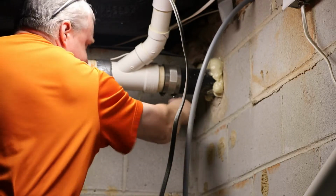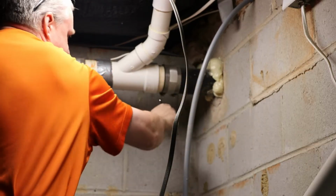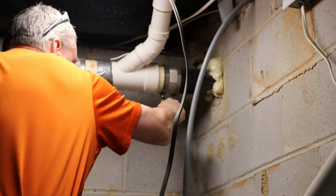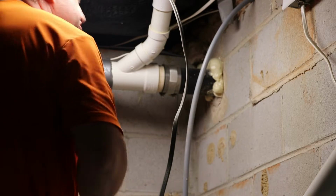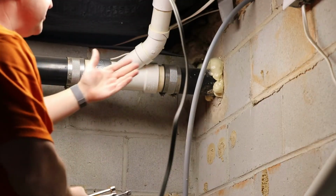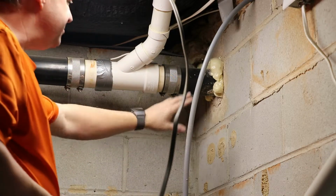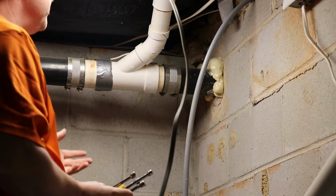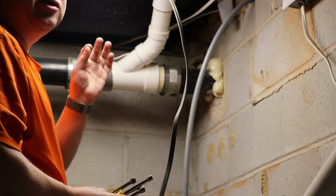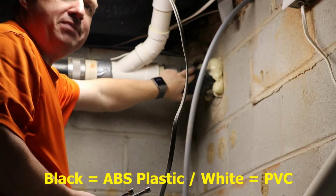In case you're wondering, the different color pipes and the reason for these clamps here. So normally with a new construction, everything nowadays is plain PVC pipe, and all of this stuff just kind of glues together and you're good to go. In the olden days, what they used for DWV, drain waste vent, these are non-pressurized pipes, with this black pipe.